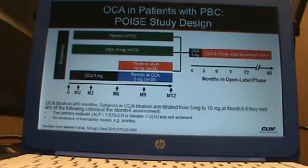Patients on placebo who got 5 milligrams and had an inadequate response in the open label could be titrated upward at 3 months. The criteria for titration was failure to meet the primary endpoint of an alkaline phosphatase less than 1 2/3 or 1.67 times the upper limit of normal, or a bilirubin that was abnormal.